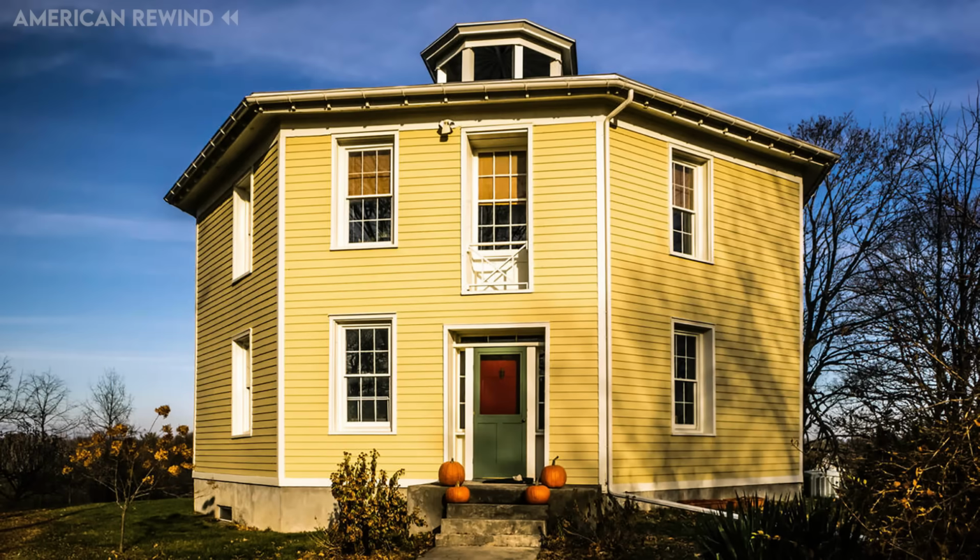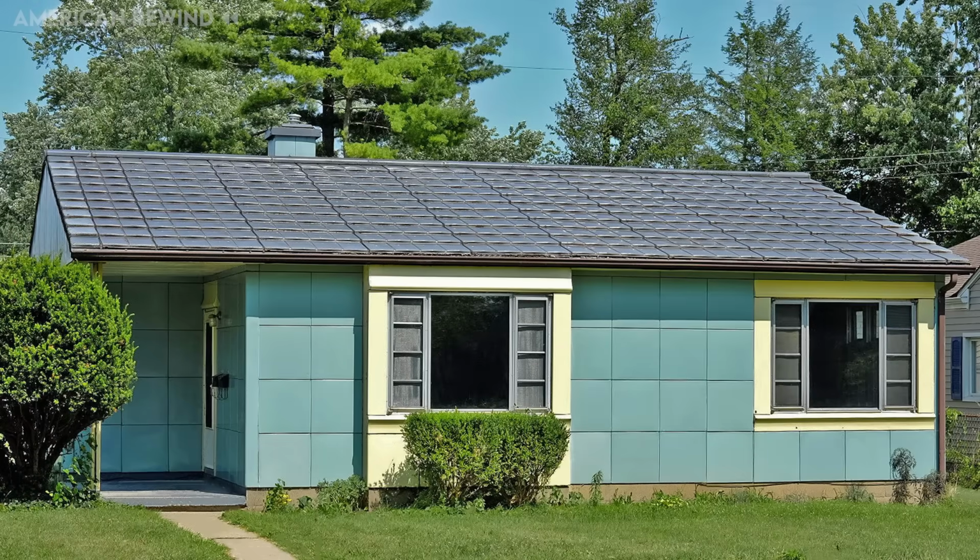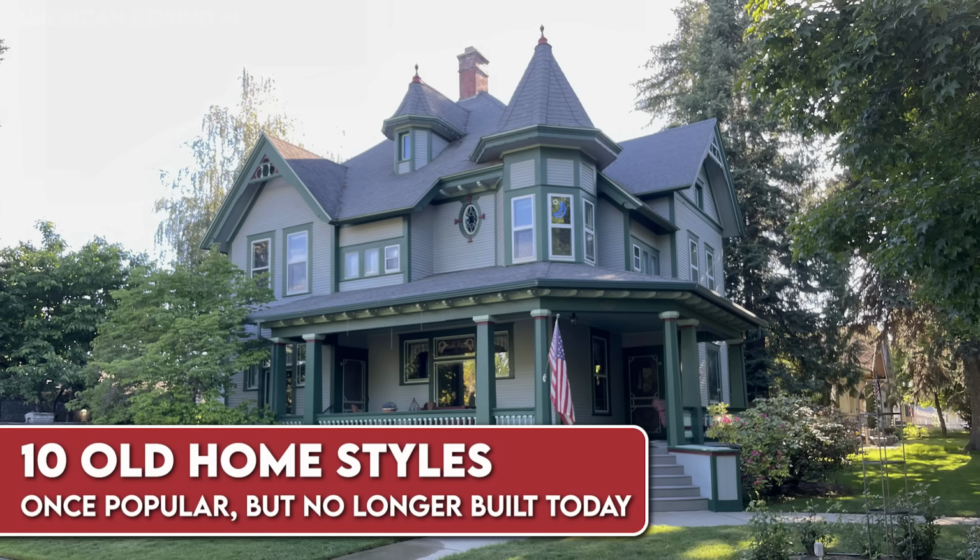Imagine living in a house with 8 symmetrical sides, or one made entirely with enameled steel panels. Here are 10 old home styles that were once popular but are no longer commonly built today.